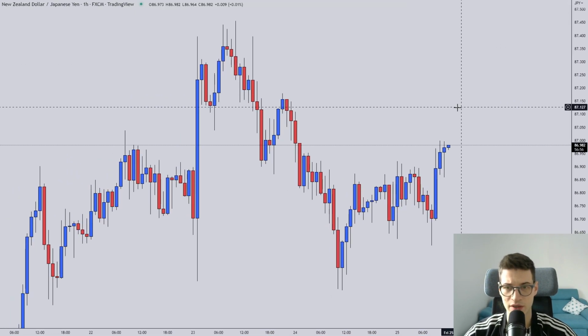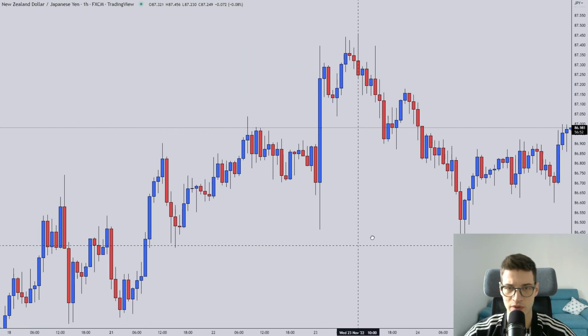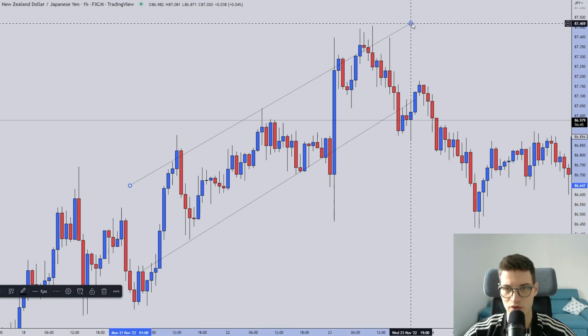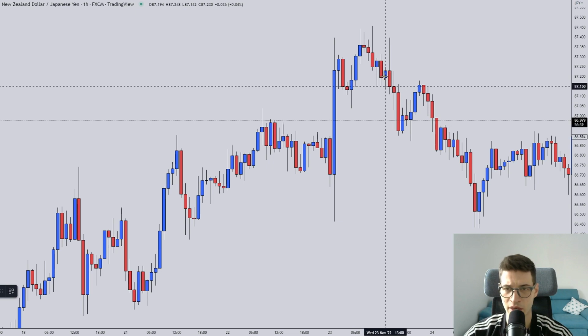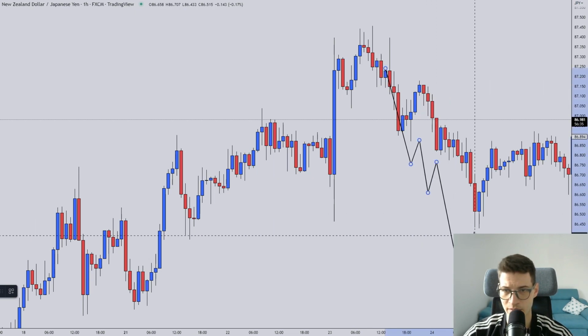For the New Zealand Japanese yen, this one is looking also very, very range bound. We were ascending here, but then we did not get any potential entries. So price was really not showing us what we needed to see after an ascending. What I wanted to see is some nice conviction, a nice downtrend. Then I would look for entry setups.